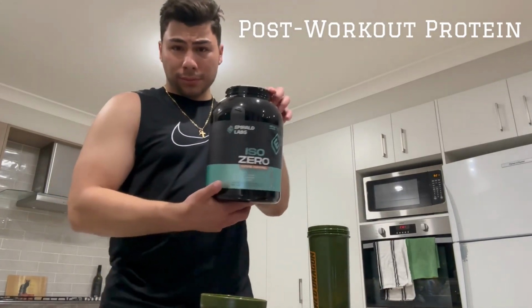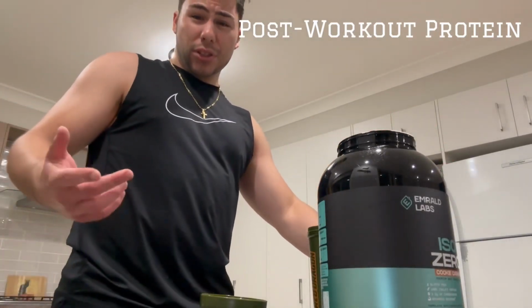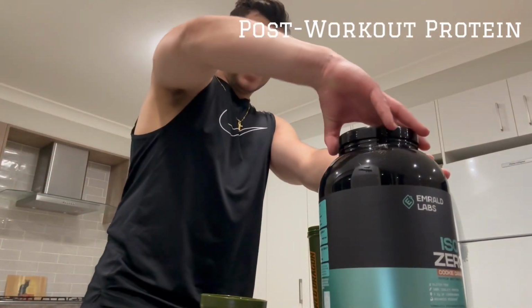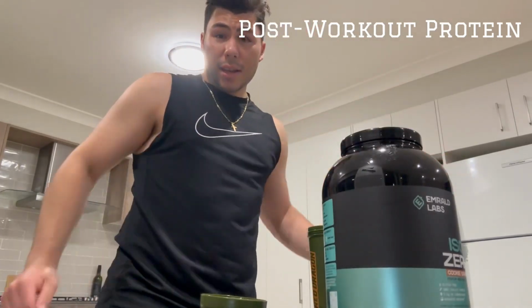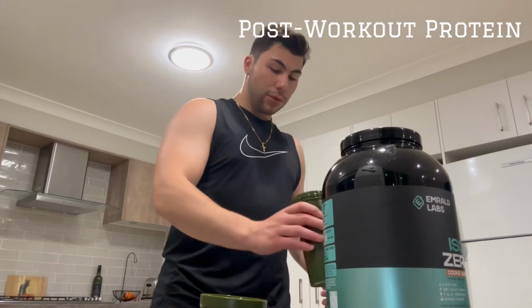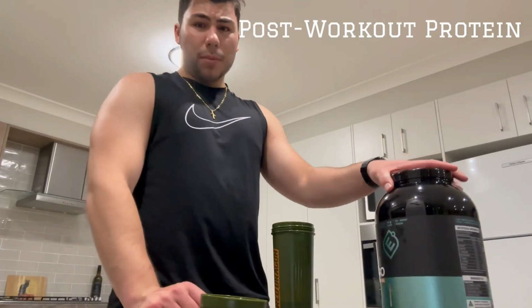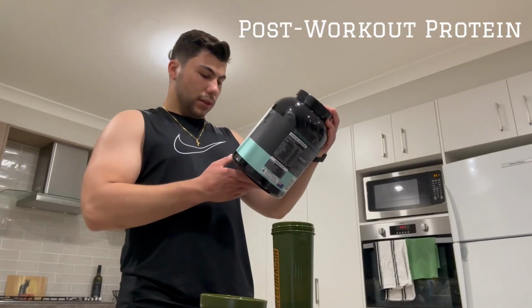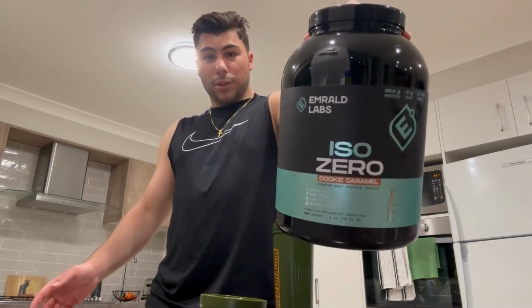ISO 100 works well. I find it good, dissolves well, breaks down well. Just add 2 scoops, 2.5 scoops in milk, and yeah, tastes good, good recovery, and it makes me feel good. This one, or International Protein, is probably the better one that I have tried. If you like the cookie caramel taste, good shout. So there's that one there. Give it a go.